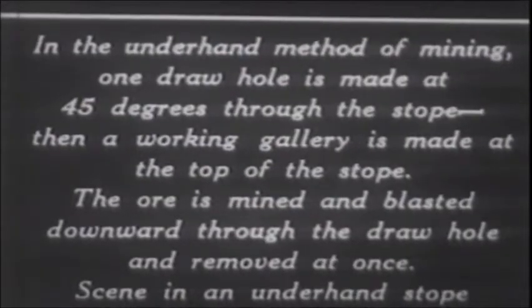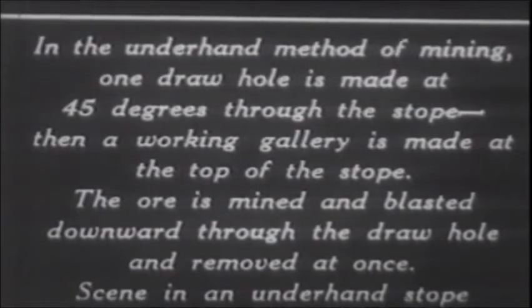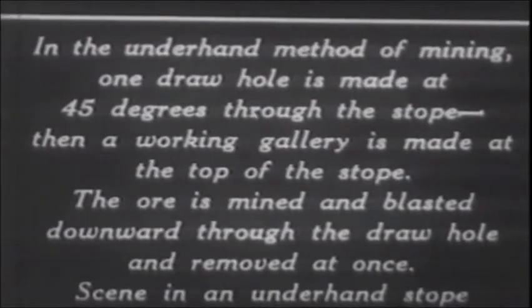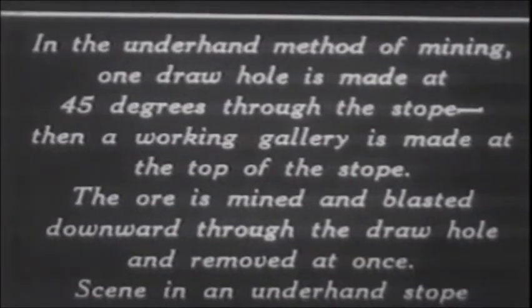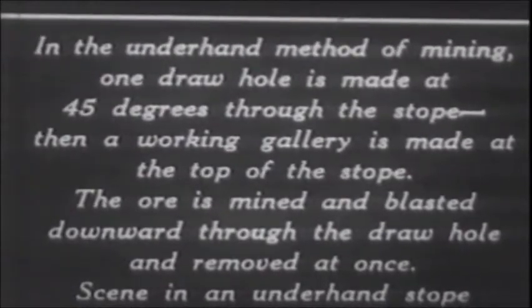In the underhand method of mining, one draw hole is made at 45 degrees through the stope. Then a working gallery is made at the top of the stope. The ore is mined and blasted downward through the draw hole and removed at once. Seen in underhand stope.